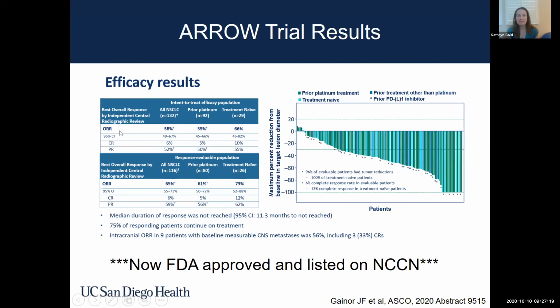And what they found were some pretty nice looking overall response rates, about 58%, similar in both previously treated patients and in treatment naive patients. You can see on the waterfall plot there that for most patients, even if they didn't achieve a PR, they still had a response to therapy. So this is now FDA approved, it's NCCN listed, and it's just going with the continued trend that we've seen in lung cancer where we're finding smaller and smaller groups of patients that are eligible for targeted therapy.